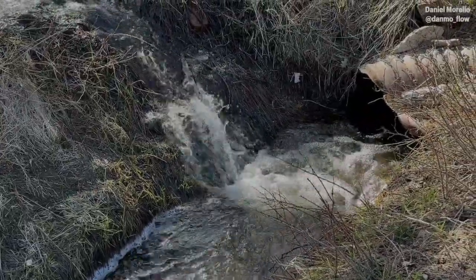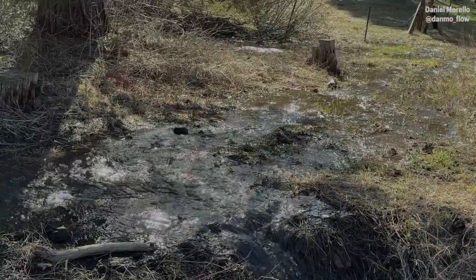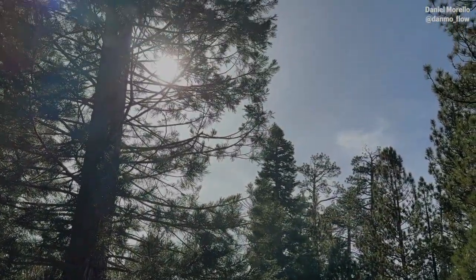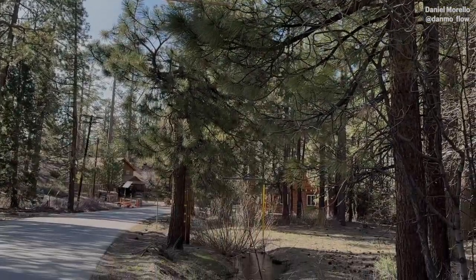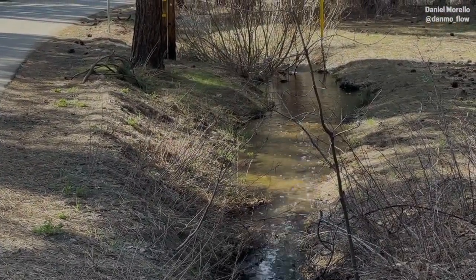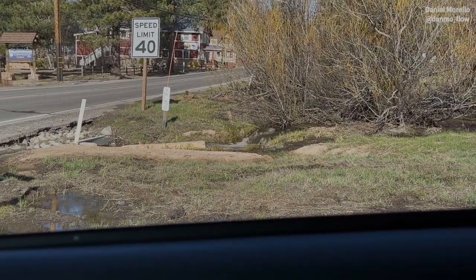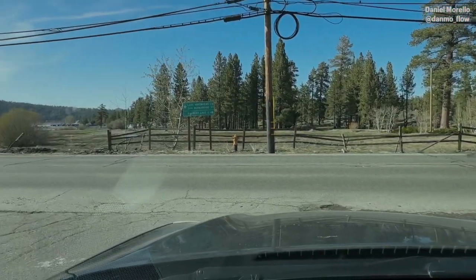What a beautiful sound and what a beautiful sight. Here's where Mill Creek comes out before it crosses under the boulevard and flows that way.